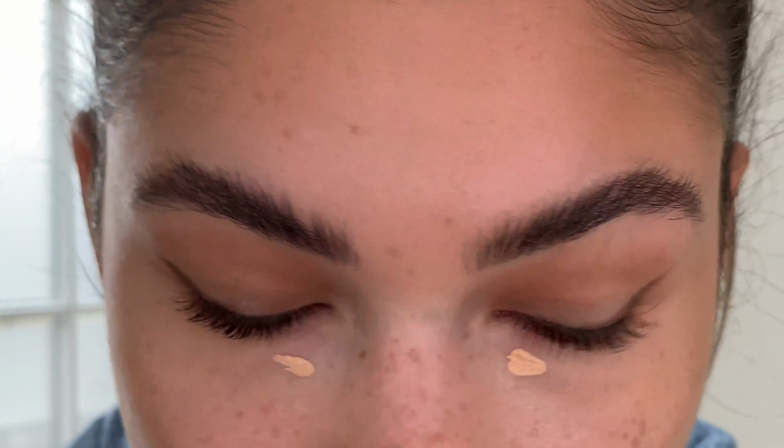Now that this is done, I will leave this on the side, and I'll add a little bit more concealer in the corners. You don't need much of this, honestly. I like to make sure eye bags are gone. No one wants to see them.